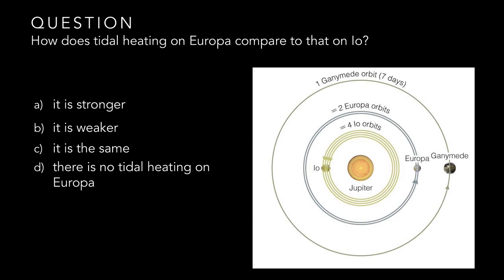Now try this question to check your understanding. How does tidal heating on Europa compare to that on Io? Is it stronger, weaker, the same, or is there no tidal heating at all?